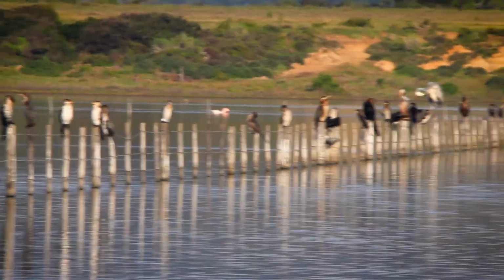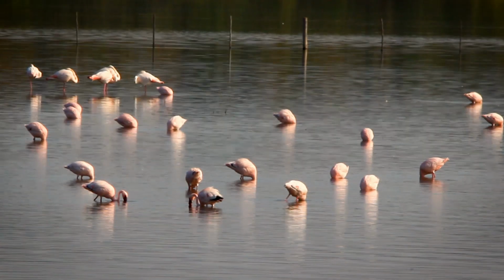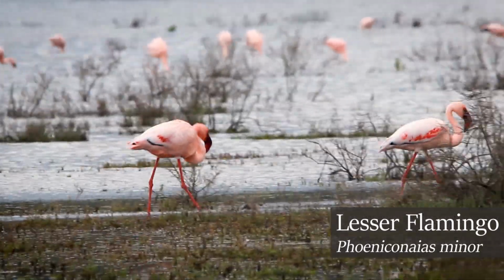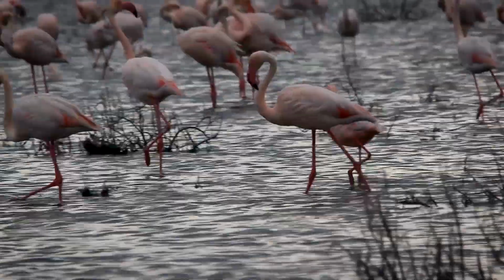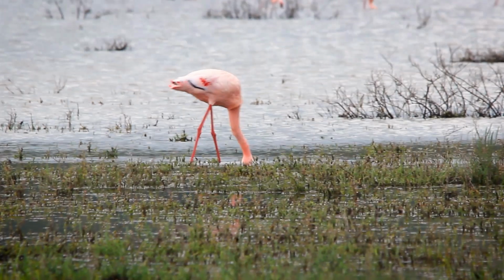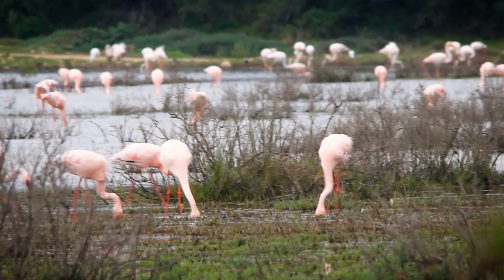There's commotion back at Dam. Flamingos are on the move. In South Africa, we find two species of flamingo: the lesser flamingo and the greater flamingo. The main difference being the huge size difference between the two. From afar, the difference in color becomes obvious. The lesser flamingo is the smallest living flamingo. They have more pink feathers than the greater flamingo, as well as a darker bill.